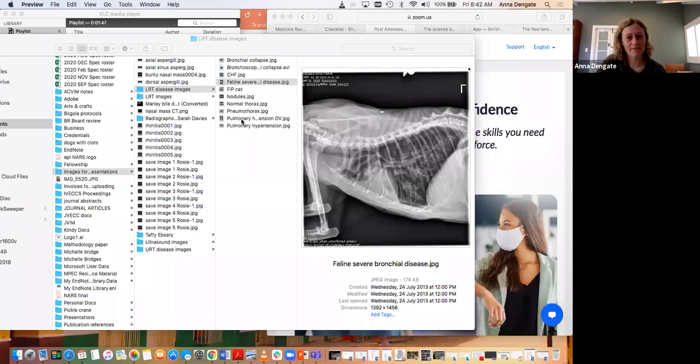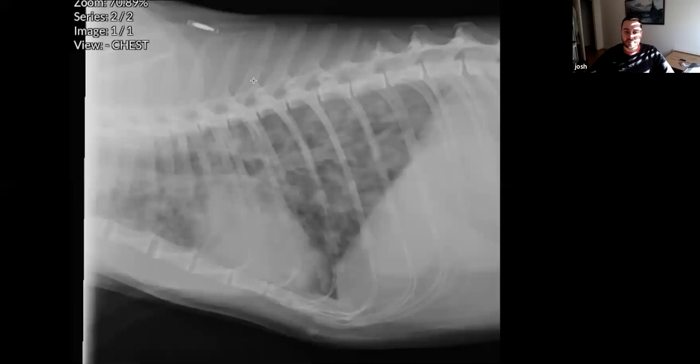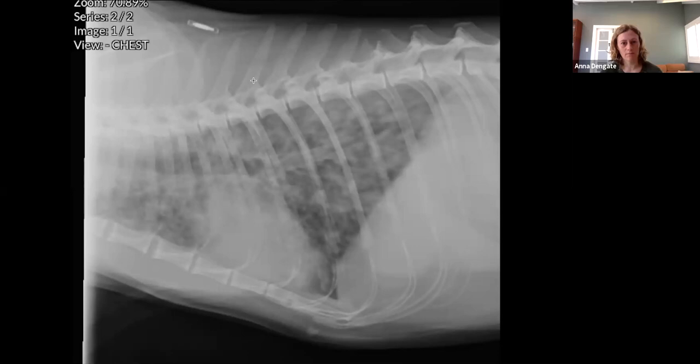There's so much I want to talk to you about. Can I just show you this radiograph? So let's talk about this. This is a lateral radiograph in a 12-year-old cat who's presented with pyrexia and increased respiratory rate and effort. What do you think of the radiographs? Very interstitial pattern, diffusely. Almost nodular. I agree. What are our differentials in this cat?